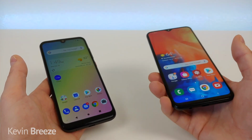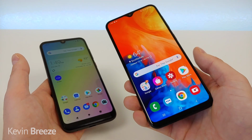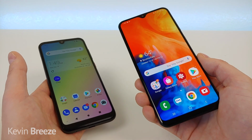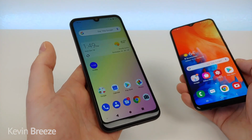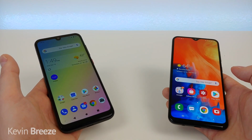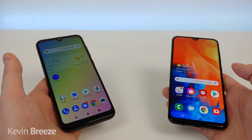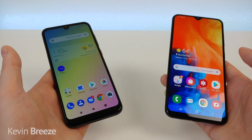However, I know that many of you that watch my videos are a big fan of the Galaxy A20. So if you currently have one, or if you're just curious with how this phone compares to the ZTE Blade A7 Prime, then I think this video is certainly of value to those people. So I hope you enjoy the video and find it to be interesting so that you can see really how these two phones compare to each other.